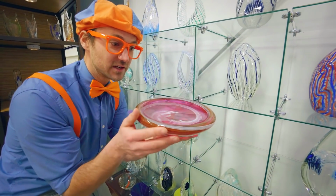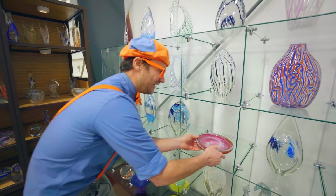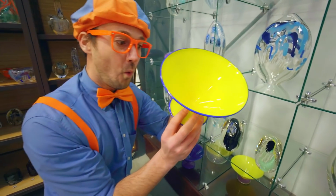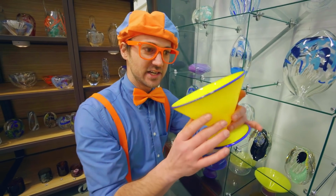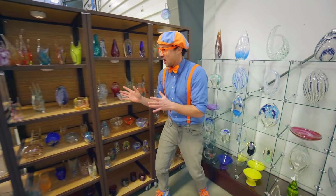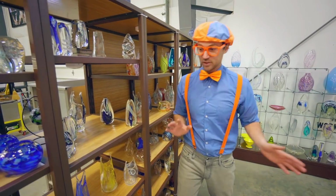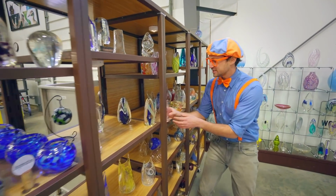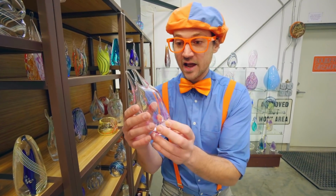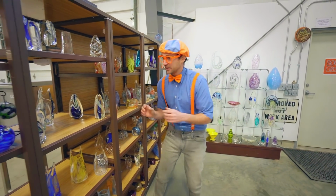Whoa, check that out. Yeah, you can put all sorts of things right here. Whoa. Wow, look how brightly colored this is. Whoa, I am so curious how they made this here. Yeah, all of these are handmade. These aren't made with machines or anything like that. Every single one of these is turned or blown. Yeah, they're made by two people right here. Okay, here we go, come on.